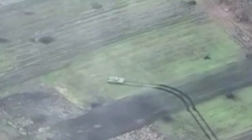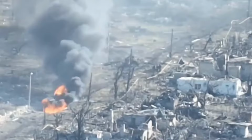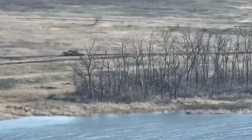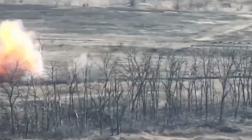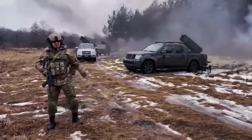An Excalibur projectile accurately destroyed a moving Russian tank. Later, another tank is destroyed while trying to enter the city. Ukrainian artillerymen ruthlessly destroy enemy vehicles. Anything marked with the letter Z must be destroyed and burned by any means necessary.